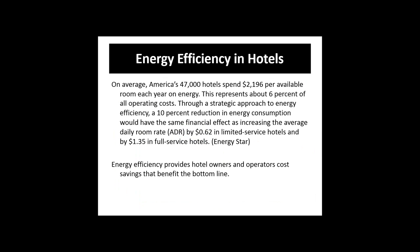That tells me there are a lot of old hotels in this country right there. There are a lot of old hotels. So what I want to get to today is that it's not just about energy being a building issue. It really is a business issue. So that's where I want the discussion to go today.